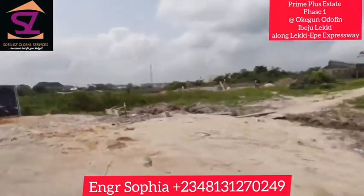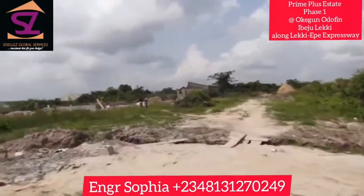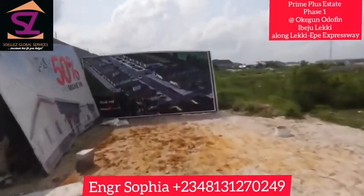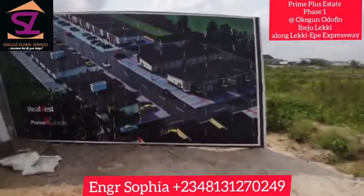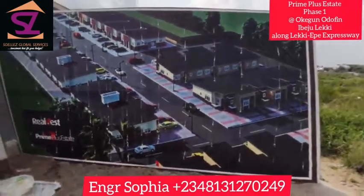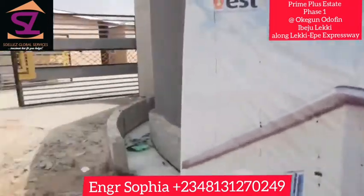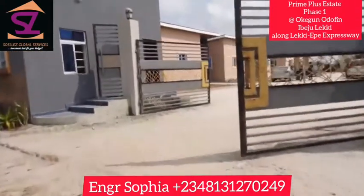So we are still working on this road. We are going to open it very soon. So you just drive straight from the express. We don't have to turn again. So let me go close to this so you just have an idea of what the estate is going to look like. Yes, so this is it on the board. Yes, so pay 50% and move in. Wow, it's amazing, right? Yes, it is amazing.